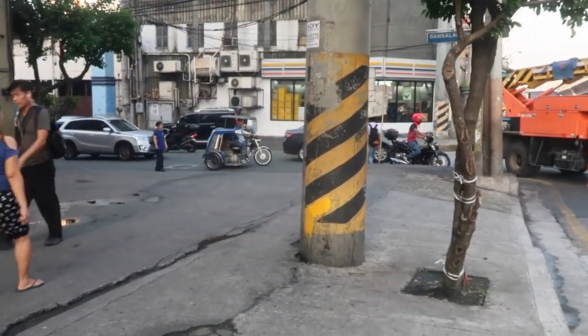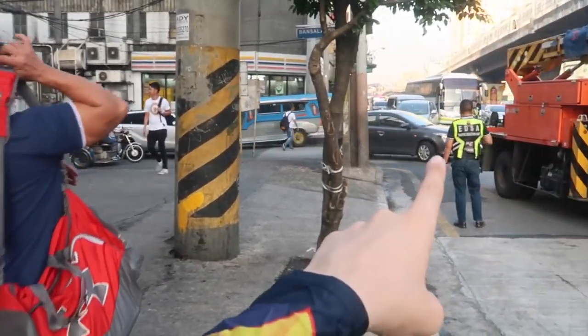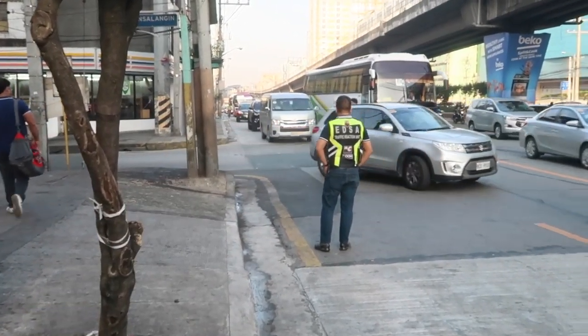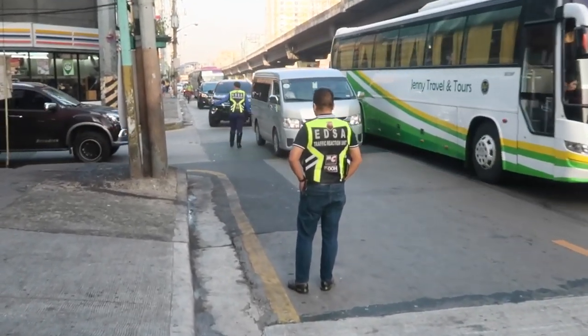I've seen a couple of tricycles that have come speeding along as if they're going to join EDSA. They look at Bong and then they make a U-turn and go back. They know they're not allowed on EDSA. The problem is they're always in this area, especially North EDSA. Most of them, they don't have a driver's license and the vehicle's not registered.